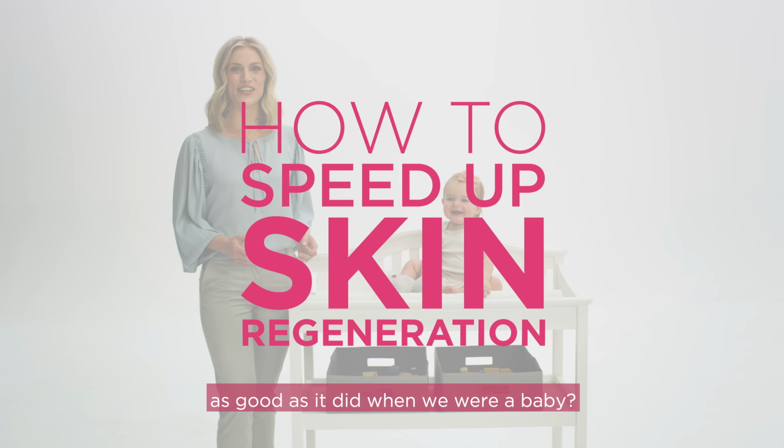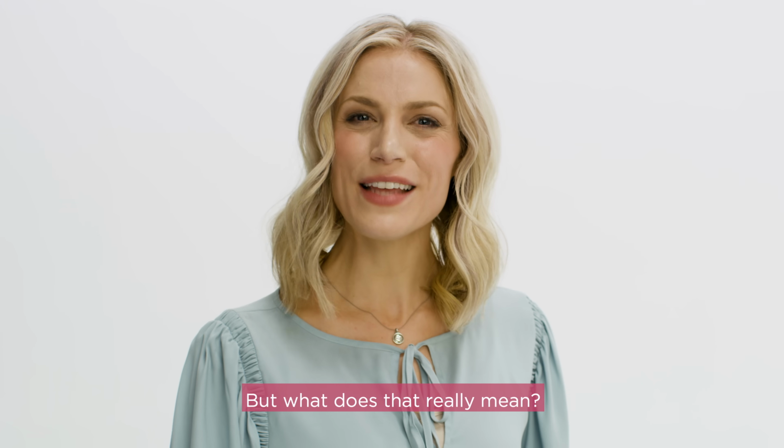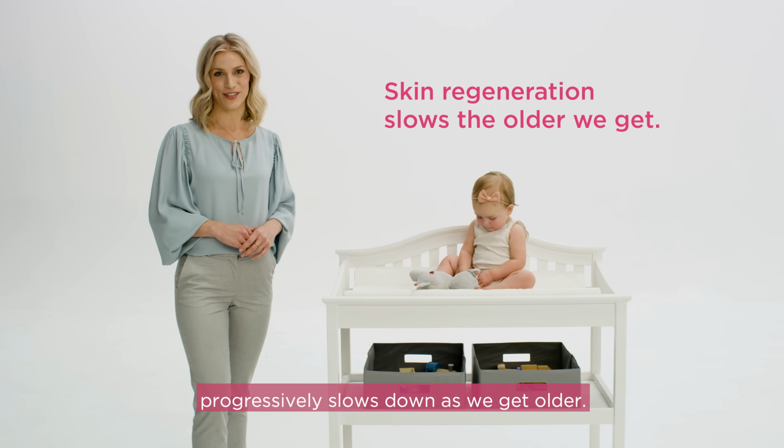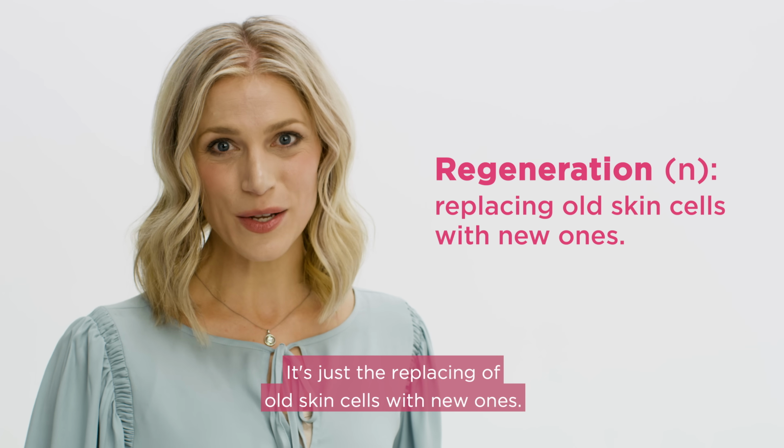Why doesn't our skin look as good as it did when we were a baby? Yes, of course, because of age, but what does that really mean? The truth is, the regeneration rate of our skin progressively slows down as we get older. But what does regeneration truly mean? It's just the replacing of old skin cells with new ones.